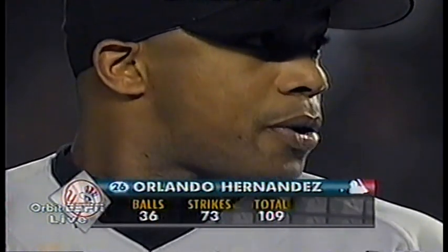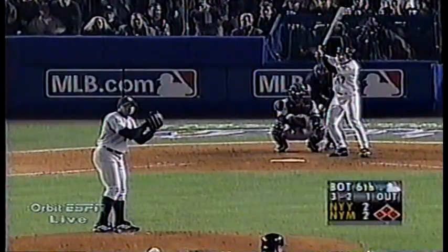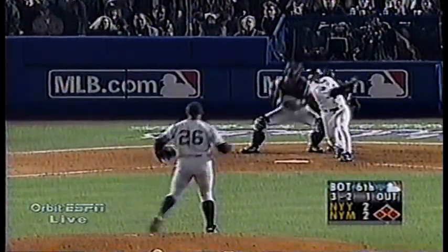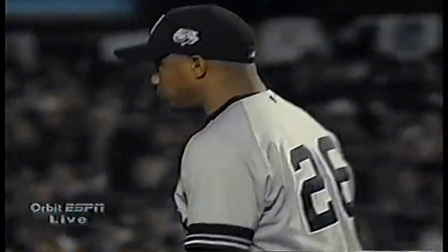Up to 109 the game. 3-2, 1 down, bases loaded, game tied. 2-2. Mike Bordick, now the center of attention for the Mets. 3-2 delivery to him, and he struck him out. Orlando Hernandez reacting to it as Posada throws the ball back to him. He has struck out 2 with the bases loaded.